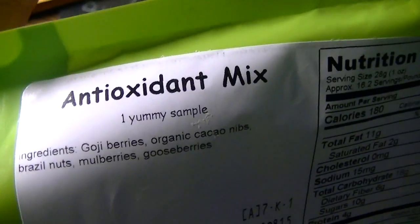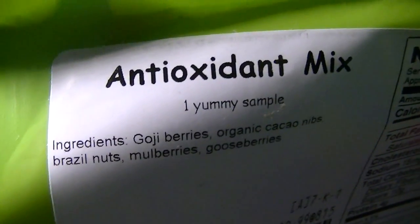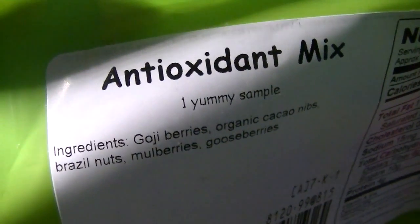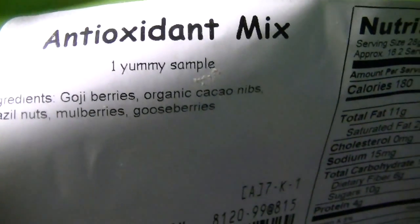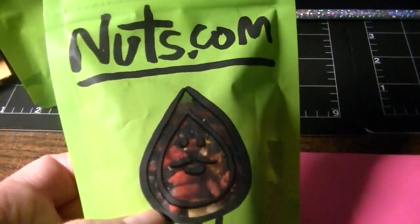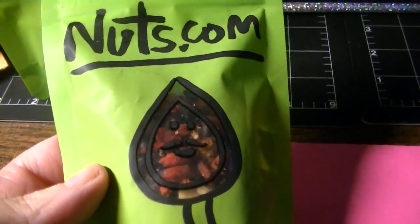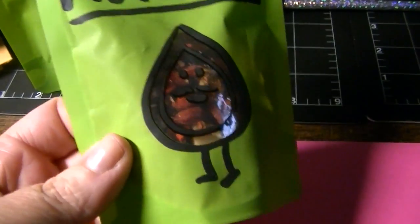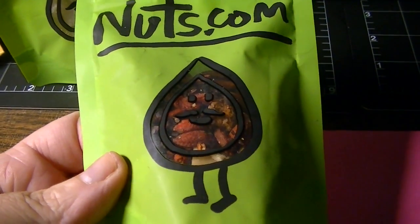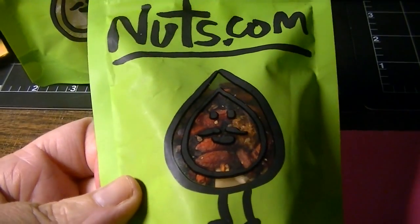And then this antioxidant mix is delicious. It has goji berries, organic cacao nibs, Brazil nuts, mulberries, and gooseberries. So let me show you each one that's in there, and they're so tasty. I tried out the sample before buying the big 1-pound bag, because you never know. It could be something you totally dislike, and then why waste the money, right?